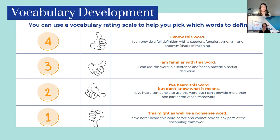A two, or if we move our thumb up just a little bit, maybe that they've heard this word, they might be able to say it's a thing or it's an action, but they really can't provide more than that. They're really not sure what it actually means. A three would be, I'm familiar with this word. I can use it in a sentence or can tell you a little bit about it, but I'm not fully confident I can fully explain what it is. And a four, or a thumbs up, I know this word. I can provide a full definition with a category, a function, a synonym, and an antonym or shade of meaning.